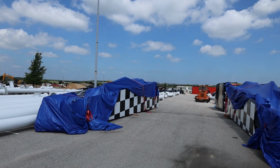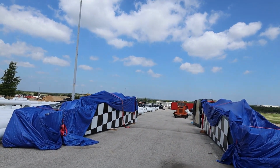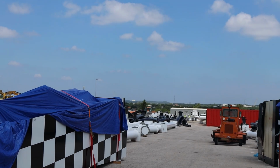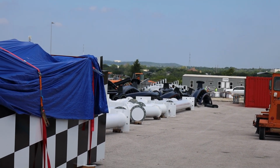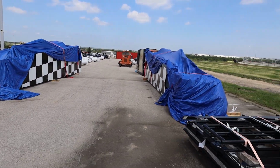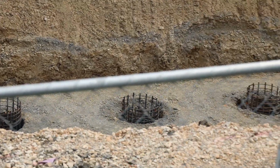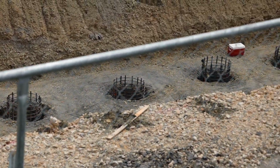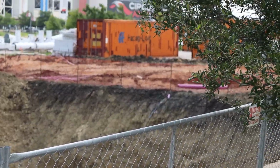I found these cool things that are a part of the structure for the tilt. It's my first time seeing them at the site. There's those footers way down in a trench. It's hard to get an idea for scale, but there's a cooler down there. It's a big hole.